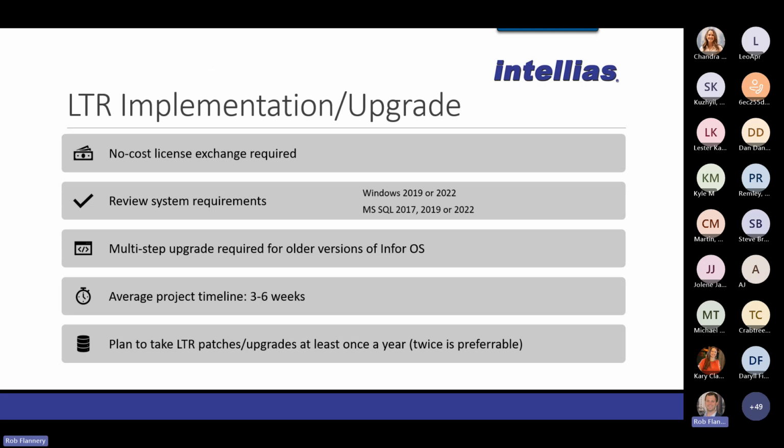For LTR, my understanding is if you just go with the basic, hey, we don't want multi-tenant, we're going to stay on-prem, there is still a license exchange required. It should be at no cost. I would recommend reviewing the system requirements. This is generally an easy upgrade from OS Lite or OS Full, but you want to make sure you're compatible. A lot of my customers may have installed Infor OS back on Windows Server 2016 or maybe even 2012, right? So you need to be on a newer version in order to run LTR.